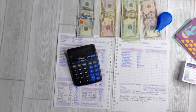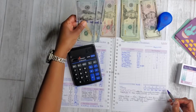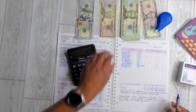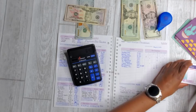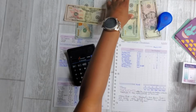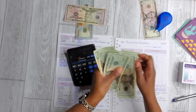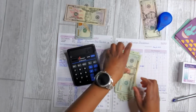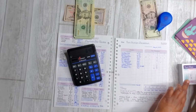So it balances out. Now I need to see what I need from the bank. In terms of hundreds, I needed $200 bills, and I have $200 bills, so therefore I don't need any additional ones. For 50s, I have 150 here, so I just need one more 50. And then 20s, I have 11 and I need 14, so I'm going to need 3 more 20s.